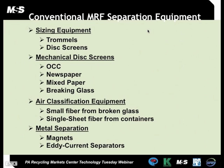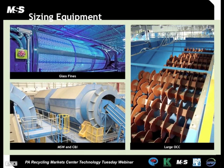The optical sorting equipment normally follows after any of these types of mechanical sorting equipment as a secondary step or fine-tune step or a polishing step, if you will. And so we'll cover these more traditional or conventional separation equipment real quickly first, and then we'll go into the optical sorter. So on the sizing equipment, as I mentioned, we use trommels or disc screens.